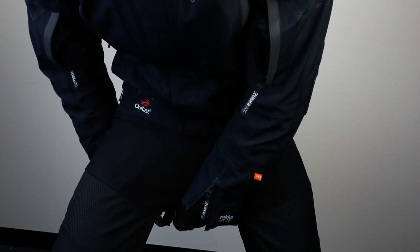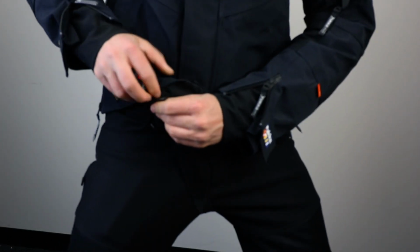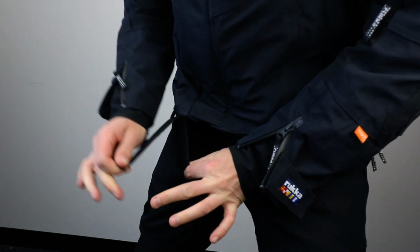For connecting to a pair of Rukka trousers, and that's any pair of Rukka trousers, you get a standard connection zip. But they also include this thing, a crotch strap. It goes between your legs and loops through a D-ring at the front of the jacket, and it's designed to stop the jacket from riding up when you aren't wearing trousers that either zip in or braces to hold the trousers up. It feels a little bit awkward at first, but you do kind of get used to it.